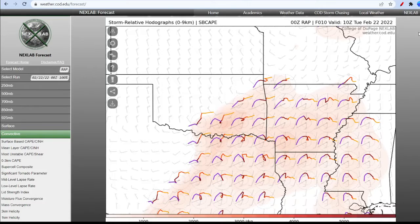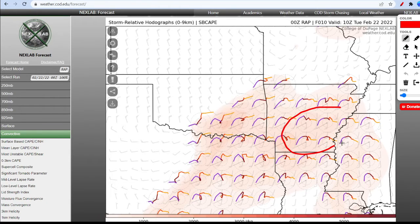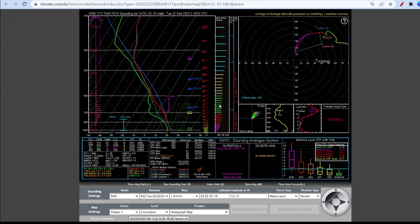Looking at the hodograph map, we see the hodographs are getting a lot more looped across this area. Very favorable hodographs for tornadic activity. And yeah, this sounding definitely supports it. There is a bit of a warm nose, and it does thread the line of being elevated there at around 700 millibars. But given the fact that it is the morning, I would not be surprised to see tornadoes out of this, and maybe some large hail.